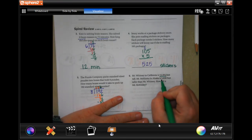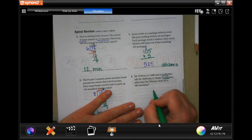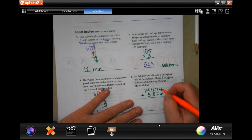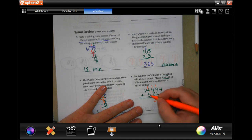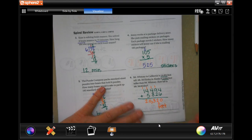Mount Whitney in California is 14,494 feet tall. Mount McKinley in Alaska is 5,826 feet taller than Mount Whitney. How tall is Mount McKinley? So, we're going to add them together, because it's that much taller, so we're adding, okay? So, 4 plus 6 is 10, carry the 1. 1 plus 9 is 10, plus 2 more is 12, carry the 1. 1 plus 4 is 5, plus 8 is 13, carry the 1. 1 plus 4 is 5, plus 5 more is 10, carry the 1. And 1 plus 1 is 2. So, 20,320 feet. Being measured in feet, guys.